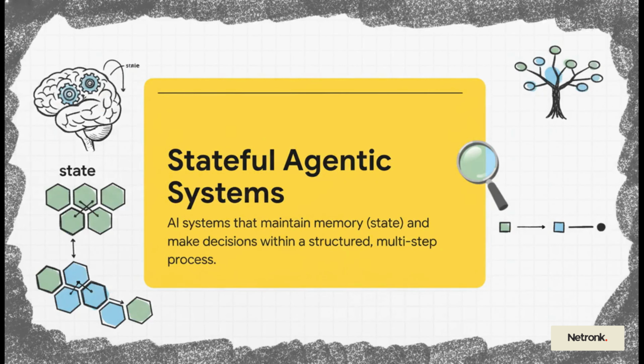And the solution, the real answer, is a fundamental shift in how we build these things. We're moving to what we call stateful agentic systems. Now, the key word there is state. That's really just a technical way of saying memory. We're evolving from these simple, forgetful, one-shot interactions to building systems that can actually remember context, learn from what they just did, and execute on a real plan.